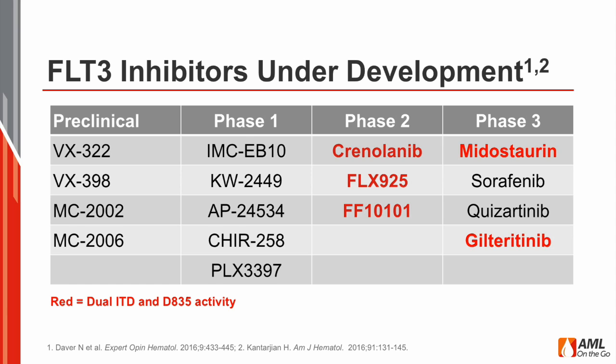The advantages of gilteritinib and crenolinib seem to be that they have activity not only against the FLT3 ITD, but also against the FLT3 D835. This has been shown best with crenolinib, but there is some early evidence that this may be true for gilteritinib as well.